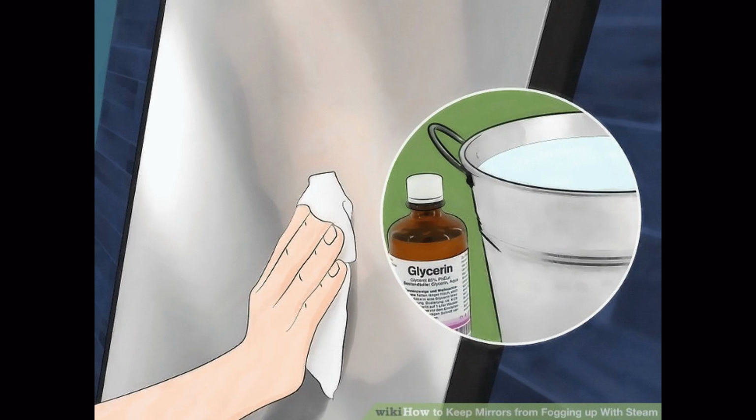Try adding glycerine when you wash your mirrors. Glycerine can be purchased at pharmacies or online. To use it, pour a splash of glycerine into a bucket of water and mix the mixture thoroughly. Dip a rag into the mixture and use your rag to wipe down and clean off your mirror. The glycerine will keep the mirror from fogging up next time you use the shower. Glycerine is non-toxic, so it's fine to get it on your hands.